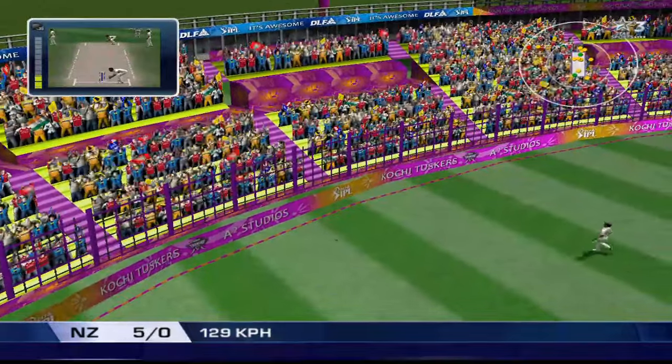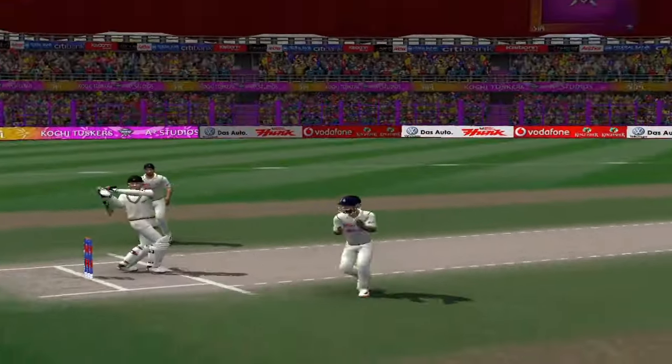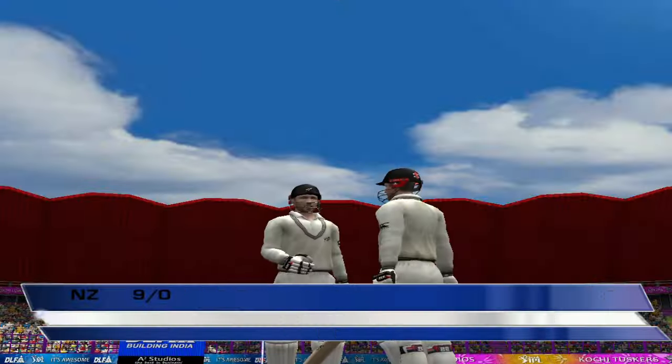Oh, that's a beauty. What a hook stroke. It's a difficult shot to play that, but he kept it down and comfortably beat the fielder.